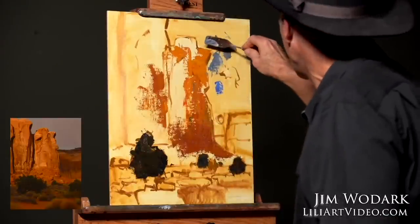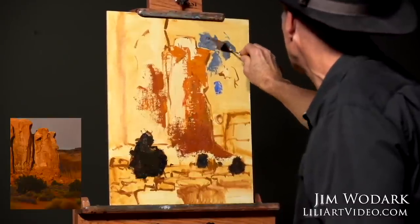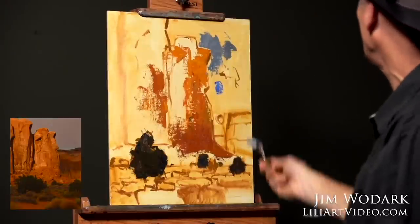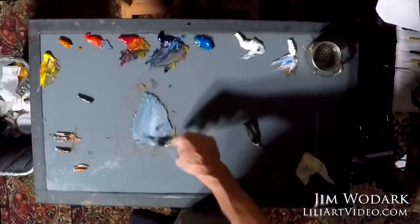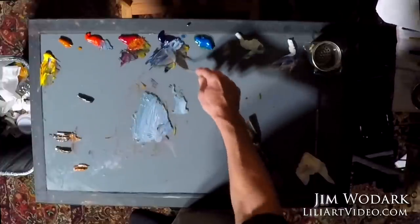It's like, wow, I don't have to paint the sky blue. Even when it looks blue, you don't have to paint it blue if it doesn't work with what you're trying to show up. So that's not a bad color. Let's see if I can play with a little bit here.